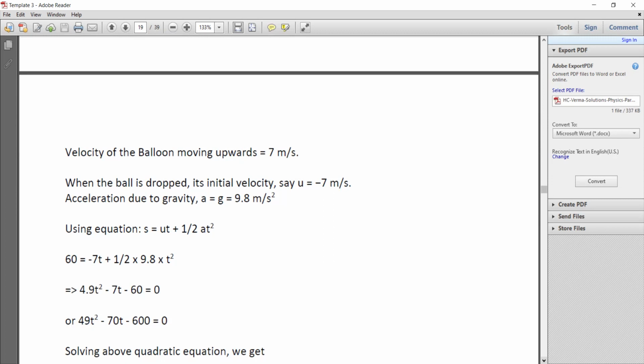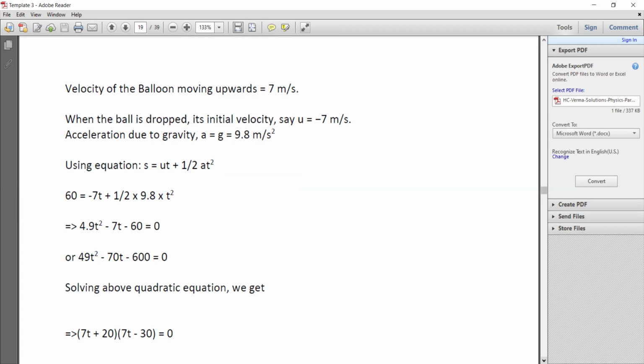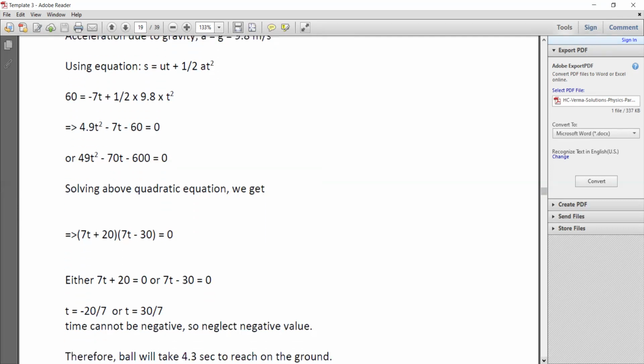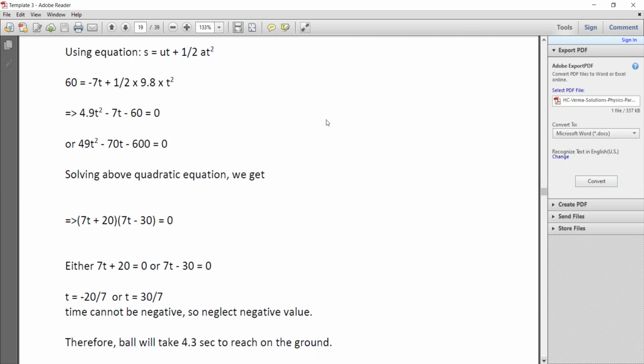Using the equation s equals ut plus half at squared, 60 equals minus 7t plus 1/2 into 9.8 into t squared, which gives 4.9t squared minus 7t minus 60 equals 0, or 49t squared minus 70t minus 600 equals 0. Solving the quadratic equation, we get 7t plus 20 into 7t minus 30 equals 0. Either 7t plus 20 equals 0 or 7t minus 30 equals 0. t equals minus 20 by 7 or t equals 30 by 7. Time cannot be negative, so neglect the negative value. Therefore, the ball will take 4.3 seconds to reach the ground.